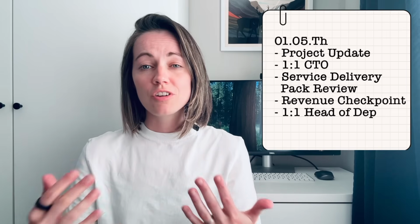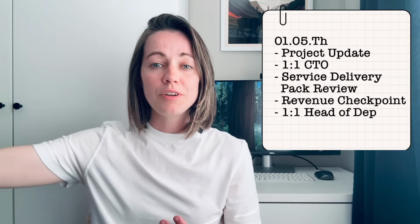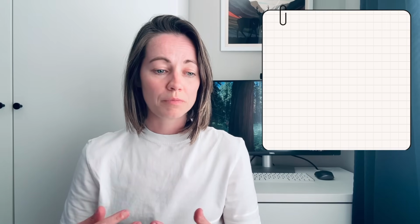Then we had a review of the latest service delivery pack for one of our key accounts. We then had a checkpoint on our revenue to date, and then I closed the day off with a one-to-one with one of my head of departments. So throughout these two daily logs, there have been actions that have been logged, and actions that have since been completed.